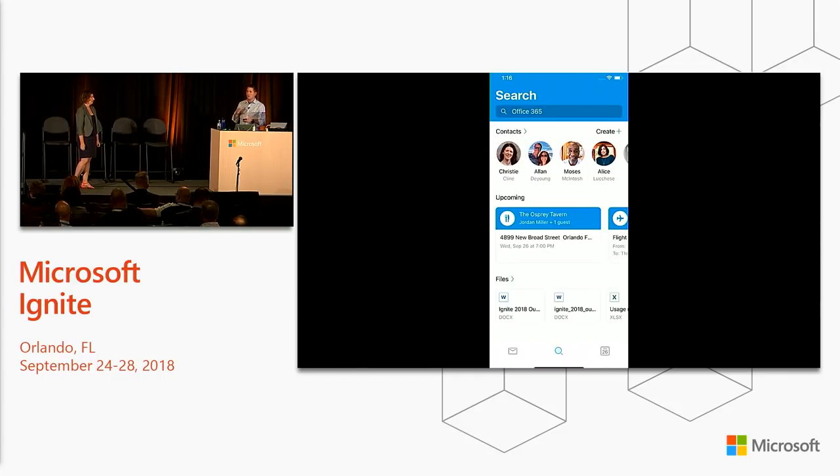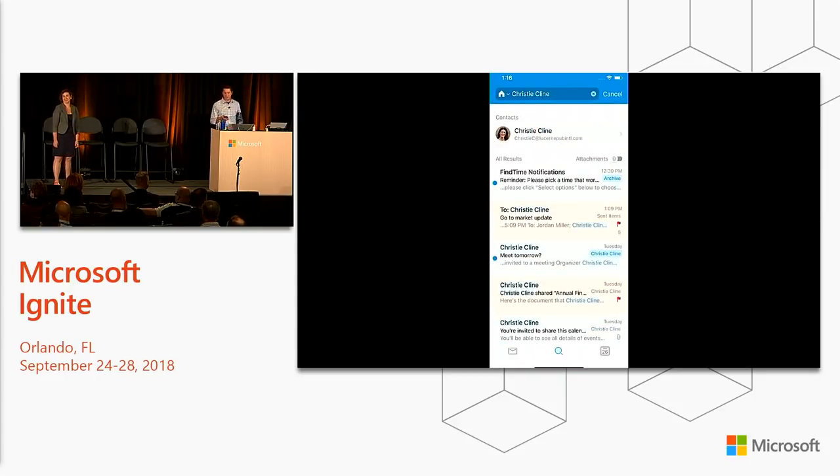But not only that, this list of people is based on the Microsoft Graph. I didn't do anything. This just populated here based on who I work with, who I communicate with. And so this information is, again, reducing typing, it's reducing tapping. The top people I work with now are here, and I can tap on that first person.